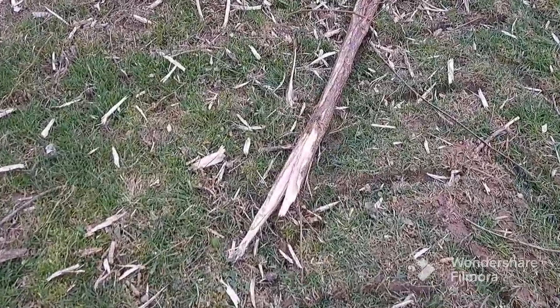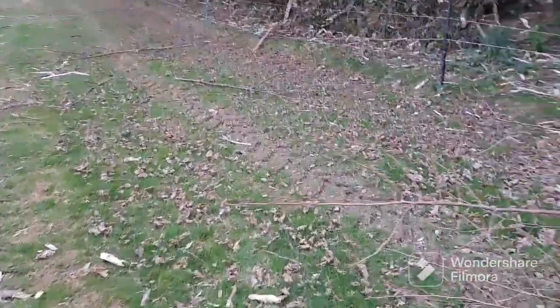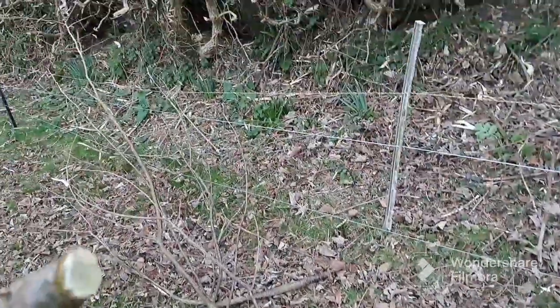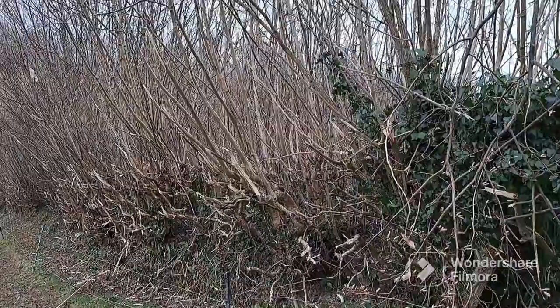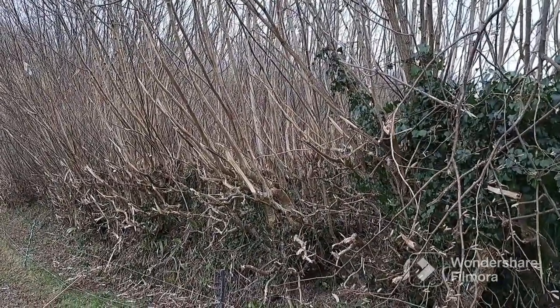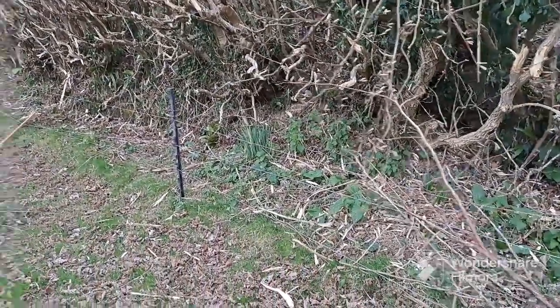Yeah, so this is what a flail does, and you can see all the chips here, and it's all smashed up like this. But you can see what I've taken, because you can see the round cuts. But if you look down through that hedge, you'll see how the flail has totally obliterated anything that it's come in contact with, and you can see the mess there.